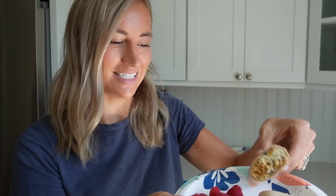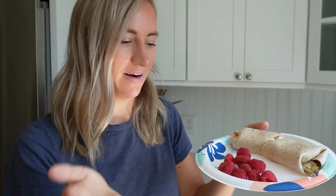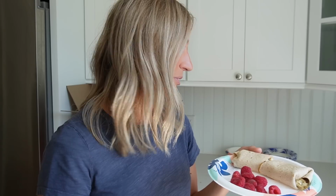So I've got my little, I don't know what you call it, breakfast wrap, breakfast burrito here. Looks delicious. I did pair it with a side of raspberries just to get some fruit in. And I'm going to sit down and enjoy this with another cup of coffee and a large water. I need to drink more water today for sure. And I'll check back in the next time I eat.